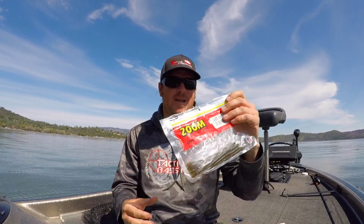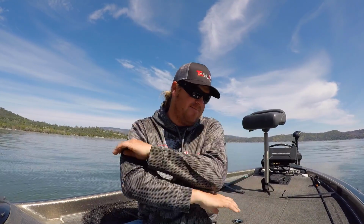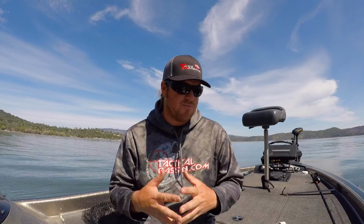Again, my choice, my number one is always green pumpkin. I love that color. It works for everything, right? Whether you've got decent clarity, kind of murky, crystal clear, they all eat green pumpkin. It's a really, really good choice.